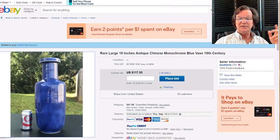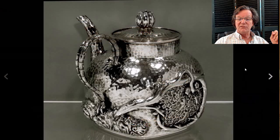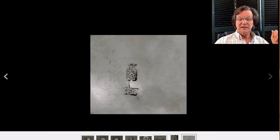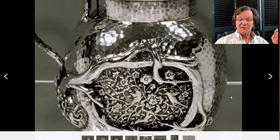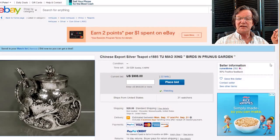And it's up to $117. Oh, that closes tonight, so maybe by the time you see this, it'll be gone, but we'll try to get everything up. And then you have this. This is a really nice piece of hammered arts and crafts Chinese silver, really great quality. Here's the mark on the bottom, but the hammering work and the decoration on this is really exceptional. Look at these peony blossoms with tree branches around it. Just excellent, okay?